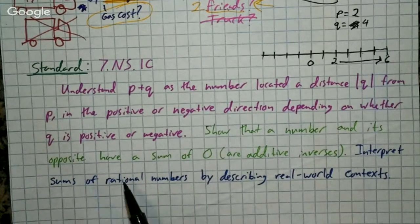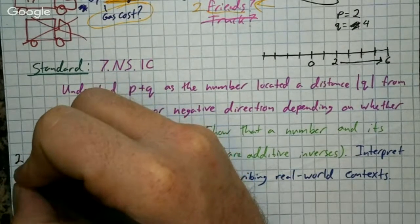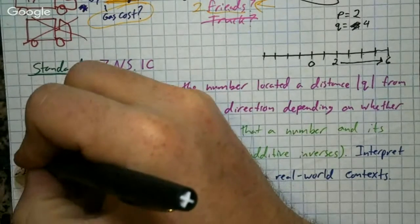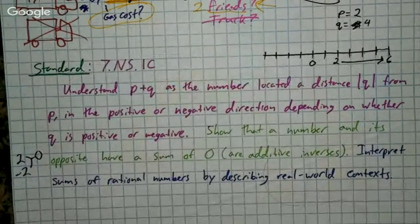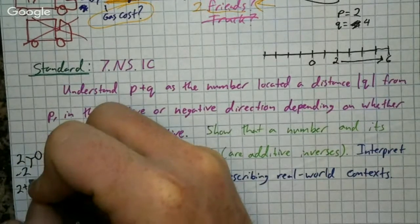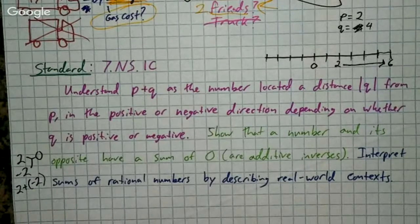Show that a number and its opposite have a sum of 0 and are additive inverses. Okay, so if I have 2 and -2, those will work out to be 0. Because when you write it out as 2 plus -2, you're actually going back, and they're going to cancel each other out, and they're going to be additive inverses. Okay, so those are the two that we've gone over.